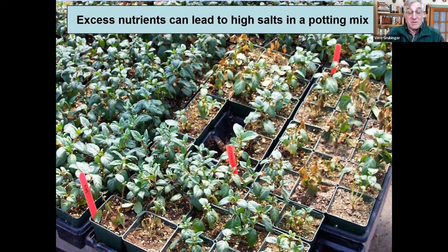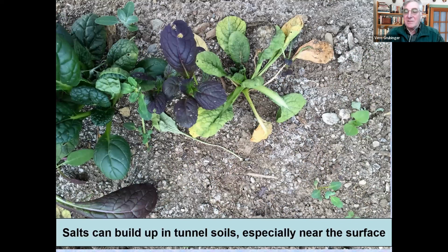And the other thing I'll show pictures of in a minute, right here, is that in the high tunnel, you're having evapotranspiration that brings the salts up to the surface, just like happens outside, except outside there's rain and snow to move them back down. In the desert southwest of the U.S., salts on the surface are a problem. We don't have that in most of the temperate climates, but in the tunnels, this is an ongoing challenge.